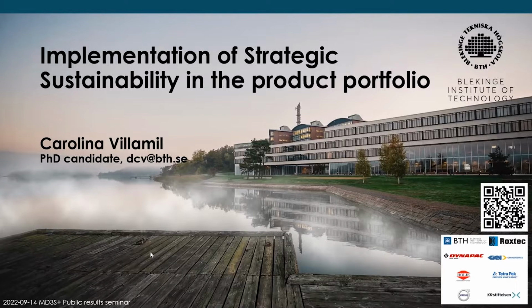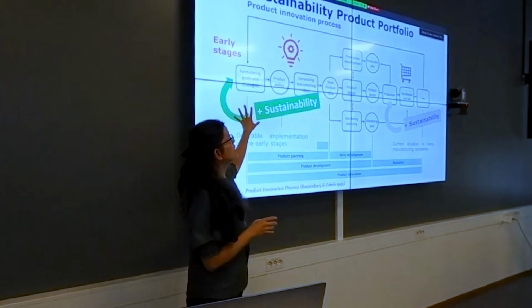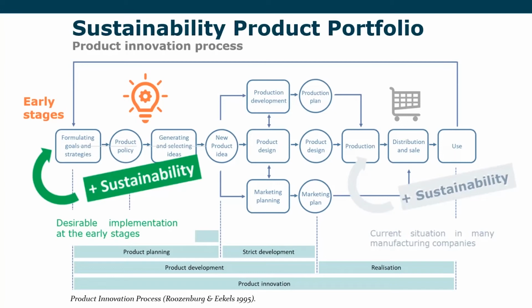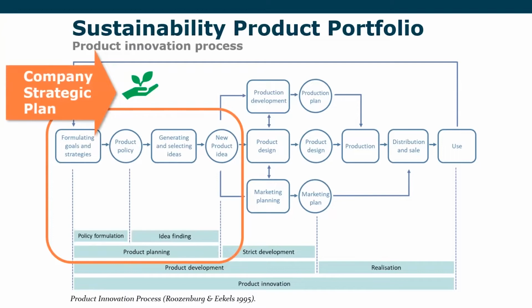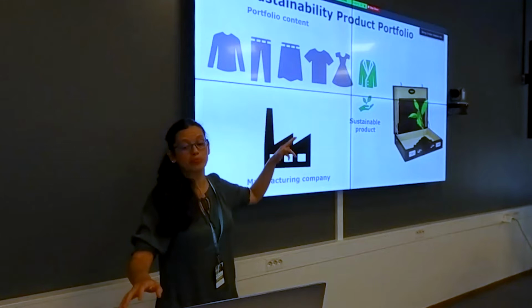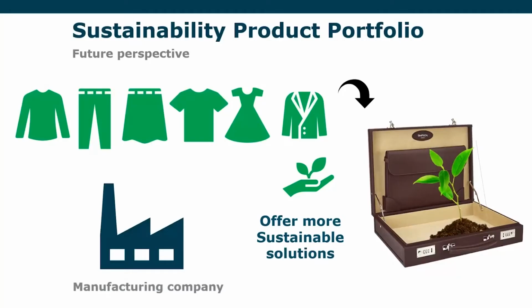So starting with the idea of the innovation process, the idea is that when you put sustainability in the early stages of the product development, there is a higher room to create more sustainable products. But as well, if you include it in the company strategic plan, when they create the vision and the business goals and all these elements where they create the portfolio of the company, if you include sustainability there, there is a higher possibility that instead of having few sustainable products, you can offer more sustainable solutions in your portfolio.